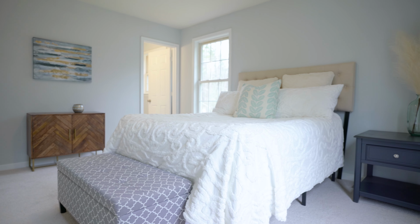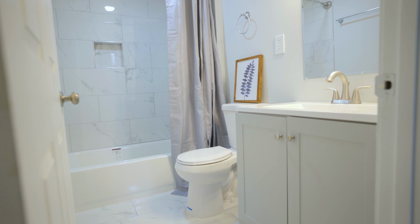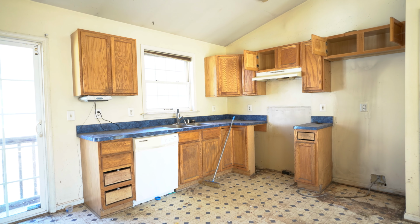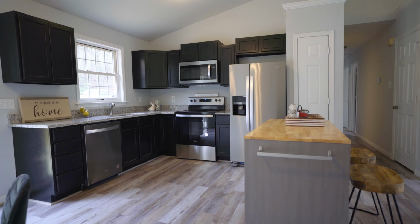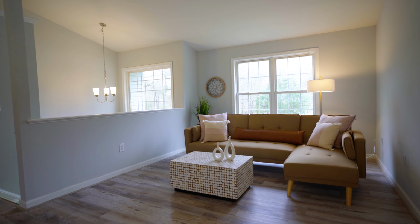Beautiful 12 Norman Road is now done. Another great project, another great renovation, and hopefully it will be a beautiful home for a new family. We worked on this house for about 6 weeks in total. In this home, we ended up doing a lot of renovation.